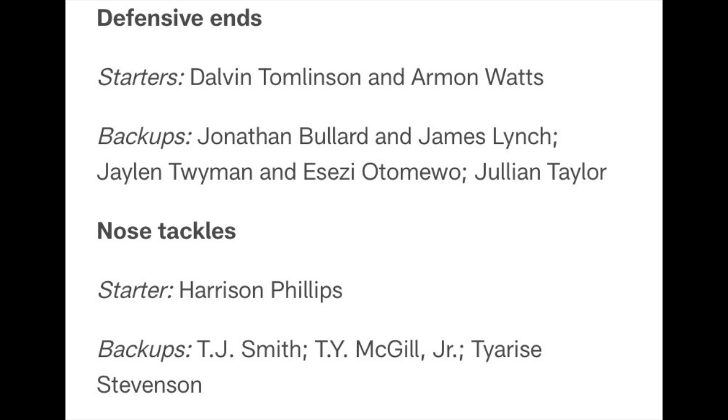We have for you the first unofficial depth chart for your 2022 Minnesota Vikings, and I want to start on the defensive side of the ball first. Your defensive line. At nose tackle, your starter is Harrison Phillips. Your defensive ends beside him, Dalvin Tomlinson and Armon Watts. Now, here, I think we all just safely assumed that Tomlinson would be the starting nose tackle on this 3-4 base. Harrison Phillips, as a defensive end, I was saying, I don't know about this guy, but we'll see.